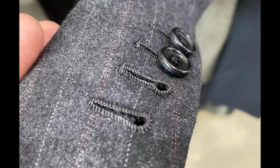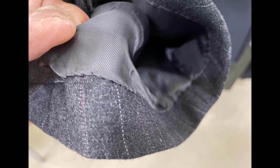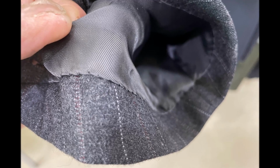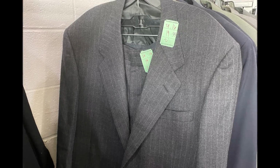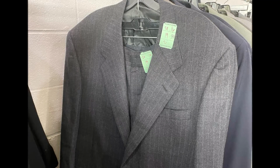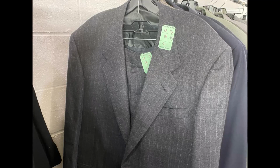And we can see here, again, when you pull on the lining at the end of the sleeves, that is definitely stitched by hand. You can tell by the way the threads are a little bit loose and long and a little bit irregular. Just a gorgeous, gorgeous suit. This suit retails, Oxford's current suits, the cheapest that I saw is $1,300. They're between $1,300 to $1,500. And I believe this was going for $19.99.